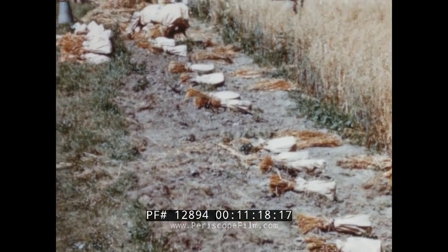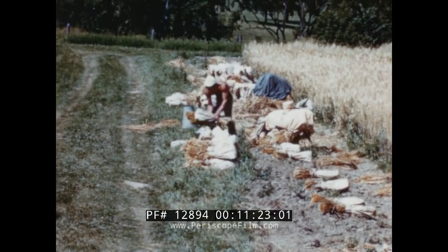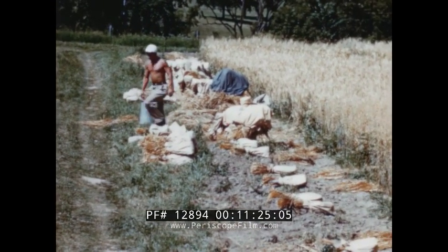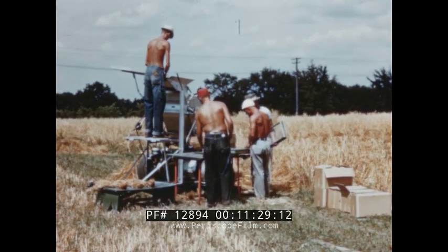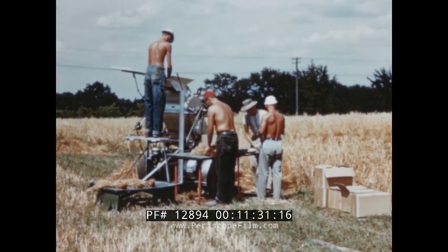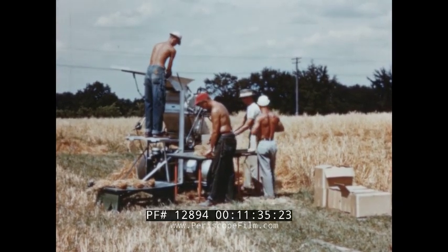When the ripe grain from the scores of rows has been tied and bagged, it's ready for threshing. A miniature grain separator is used to thresh the row test bundles. The grain from each bundle is weighed, the weight recorded, and the seed kept for possible future tests.